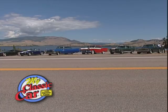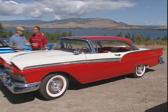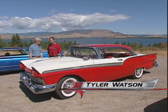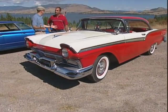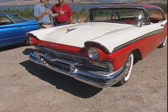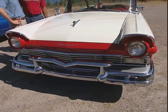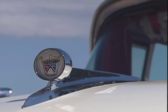Welcome back to My Classic Car. Well, Tyler, '57 Ford two-door hardtop. I think this is one of the prettiest designs out there. Yeah, I agree, Dennis. I think the '57 Ford was one of the most beautiful cars ever built myself. Now, of course, the '57 Chevy gets all the glory, but they actually sold more of these, didn't they? That's correct. Not very many people know that Ford actually outsold Chevrolet in 1957, even though you'd never know it by all the nostalgia that the Chevrolet gets.